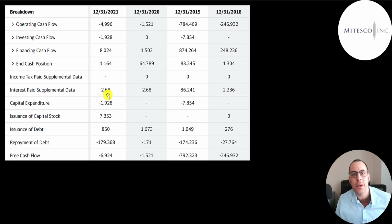These are investments in property, plant, and equipment. When they put up a new clinic, the cost for the real estate goes into CapEx, and some of the equipment they put in the clinic is part of CapEx.